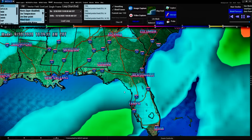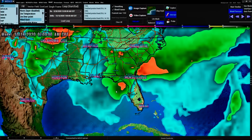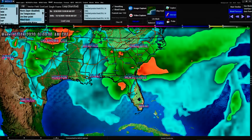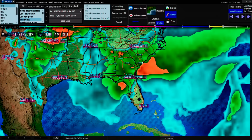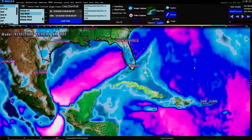This is on the 16th, and it's done. There's nothing left to it. That's it. And that looks like that's not forming either. Dry air's all up here. It's going to push down. It's not going nowhere.